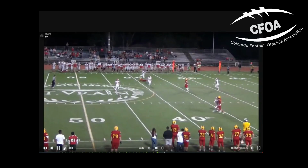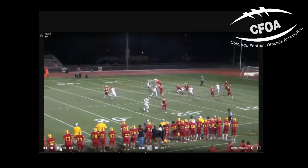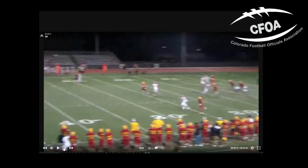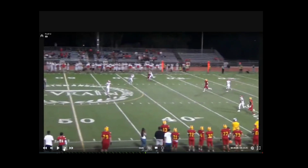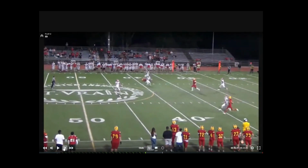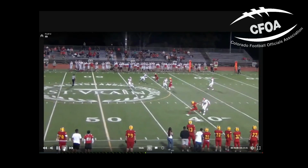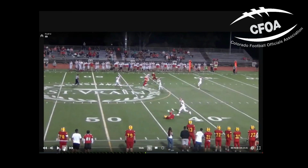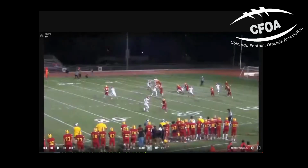And then, like you were saying, look for crazy stuff. Up at the top of the screen, there was a block. I don't know if it was a good block or not, but someone ended up on his back. So look for cheap shots, late hits, and as soon as that kick is over, we're going to kill it. We're going to mirror someone's timeout. We're going to check the clock out and dead ball officiate.